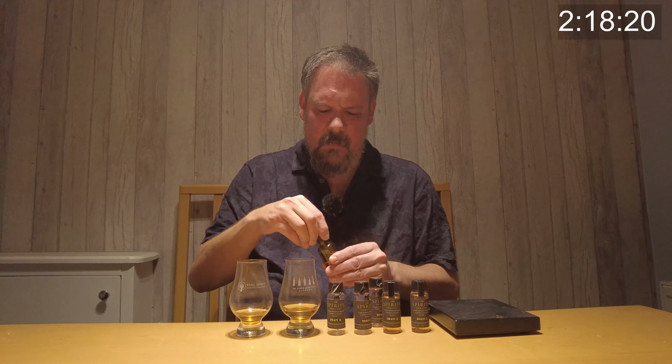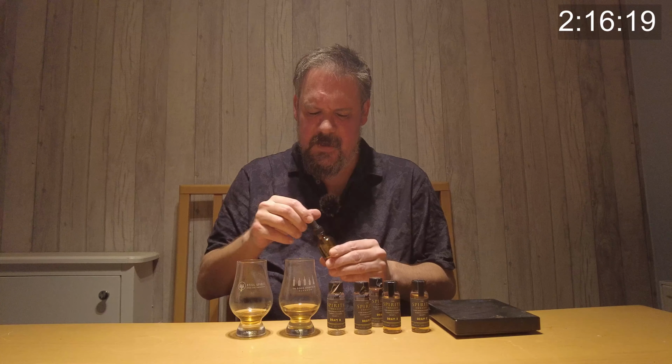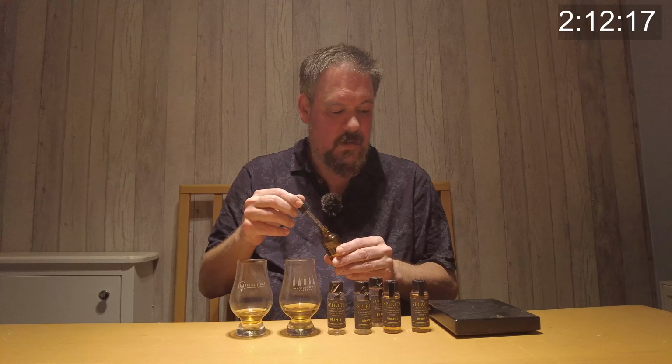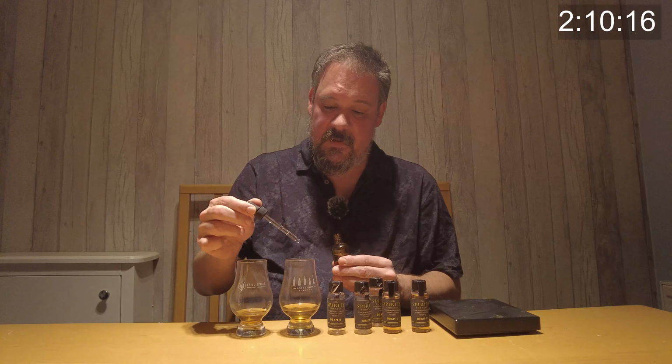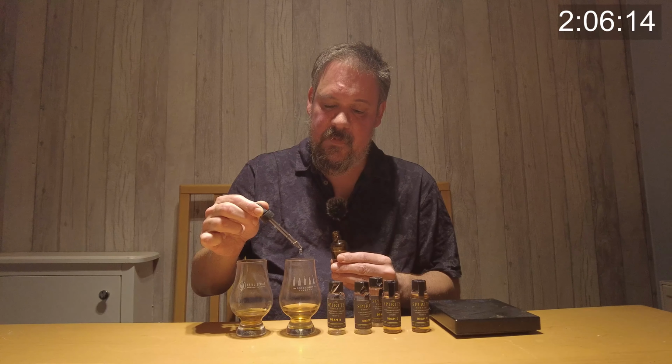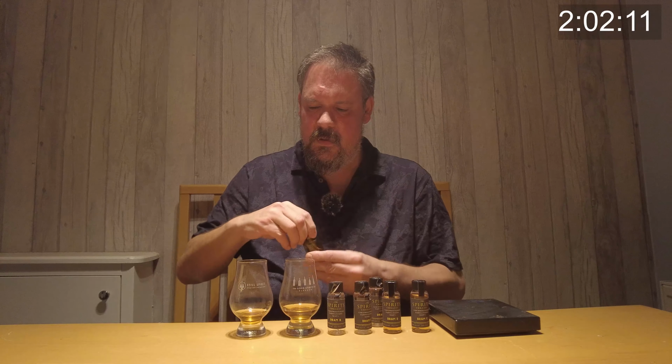Honey, vanilla, a little bit of fruit. Interesting. I'm not sure though. I'm thinking grain, possibly. Right, that's just over 2.5 minutes now, so I need to move again. So we'll add 3 drops of water to this and see what we get.